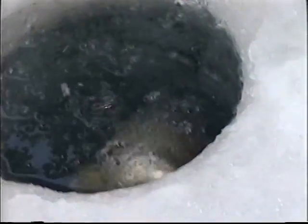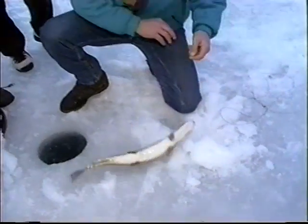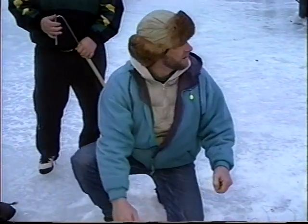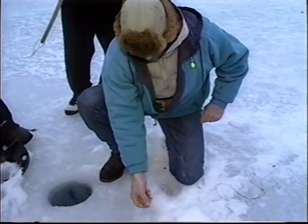Ooh, mono leader and another northern. All right, that one's a little bit bigger. A little bit bigger. Those are stout, aren't they? They're nice fish. Nice, healthy fish. Beautiful coloring. Can you tell a lot about how big a northern's going to grow by how fat they are at that size?